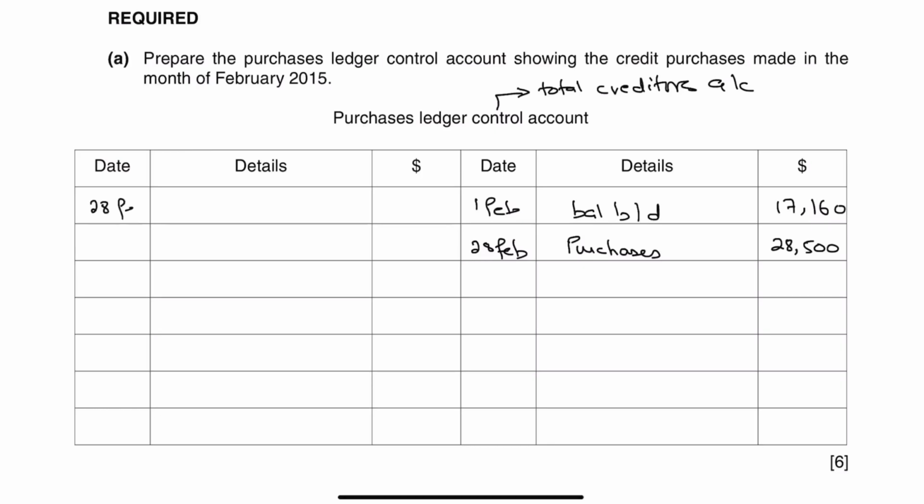Now when we pay the creditors 32,500, it means that the liability of the creditors will decrease. So when creditors fall, it is debited, because the rule of liability is that when it increases it is credited and when it decreases it is debited. So when we pay our creditors, the liability will fall and hence we have to debit the 32,500.